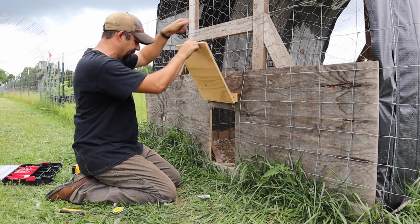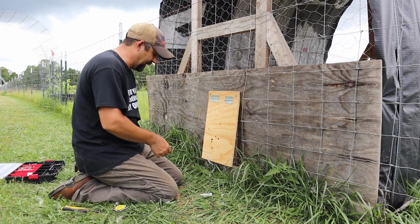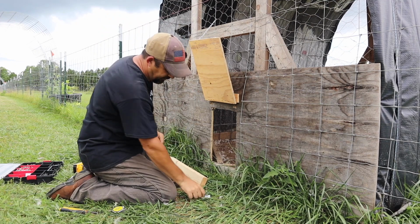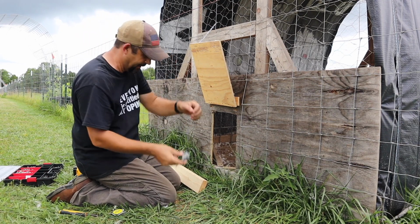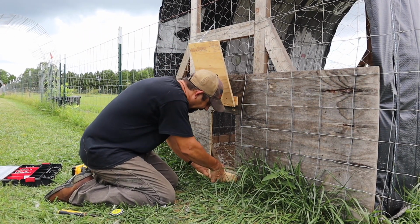So what we're going to do is, because this is on the outside, there's not a lot of space here, I'm going to attach a piece of 2x4 on the bottom here, because what we're going to install is a latch like this that we can put down at night and lock, and I think that'll keep them nice and safe. So I'm going to attach a piece of 2x4 here.